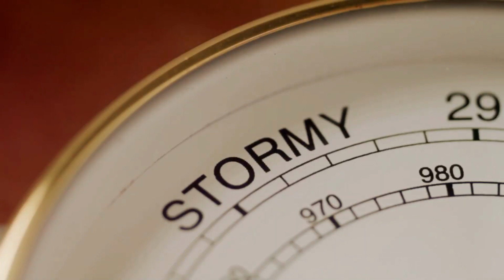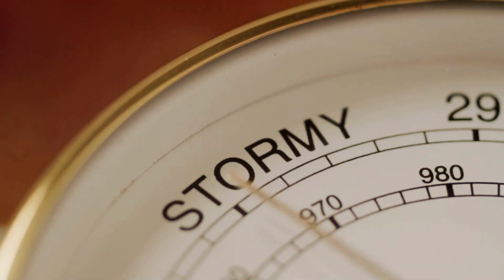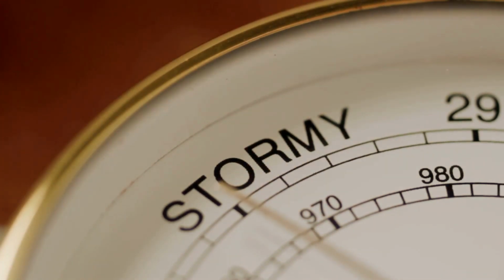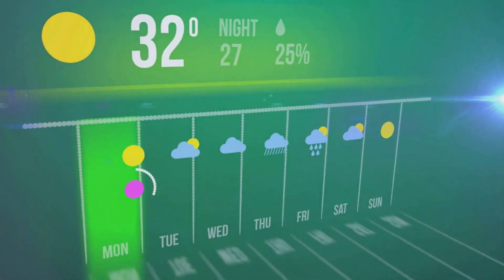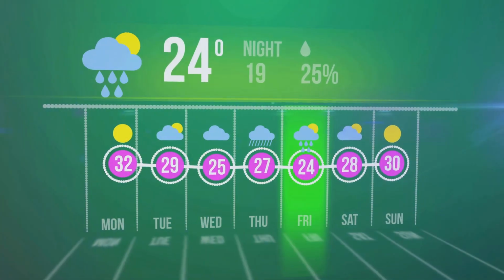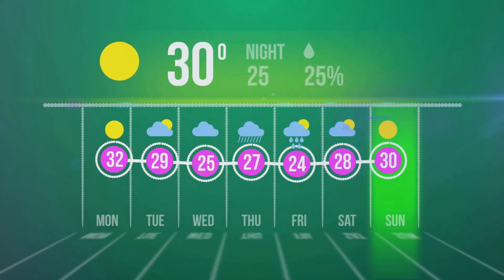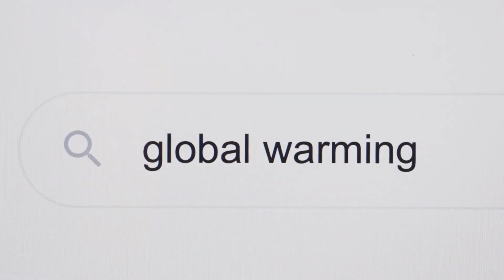But it's not just about collecting data, it's also about understanding what that data means. For example, a sudden drop in pressure could signal the arrival of a storm, while a rise in humidity could suggest an upcoming rain. The type of data collected also varies depending on the forecast. For a short-term forecast, meteorologists might focus on data like temperature and wind speed. But for a long-term forecast, they might look at patterns in sea surface temperatures or upper atmospheric winds.